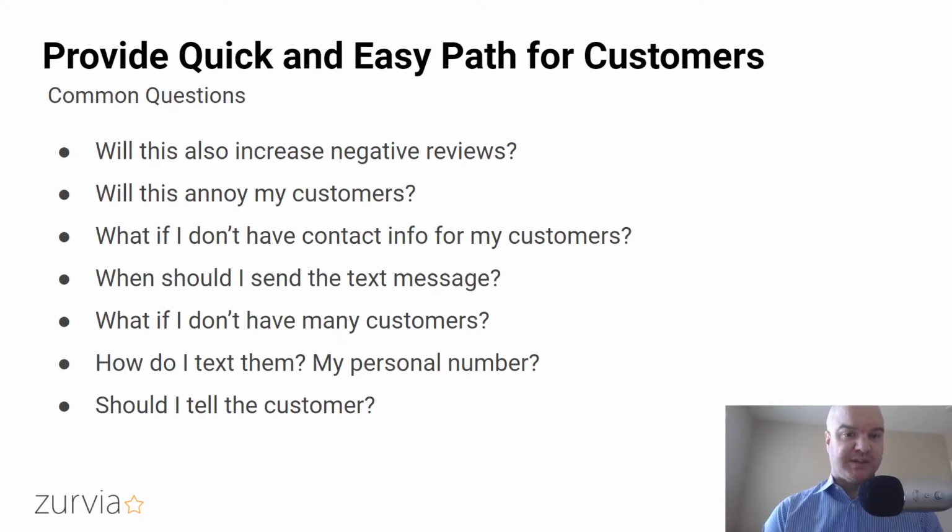Will this also increase negative reviews? No. If you use our service, no, it will not. We actually have the ability to filter out those people who are going to write negative reviews. If we have a landing page they land on, if they click 1, 2, or 3 stars, then it takes them to an internal form where they're able to write their review. If they click 4 or 5 stars, that's when we send them on to the social profiles. So no, it won't increase your negative reviews. In fact, you'll be able to get negative feedback without that negative review going online.